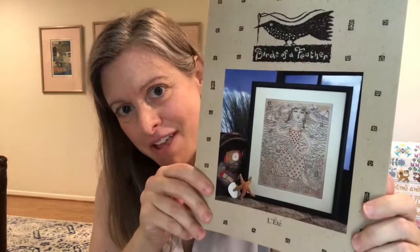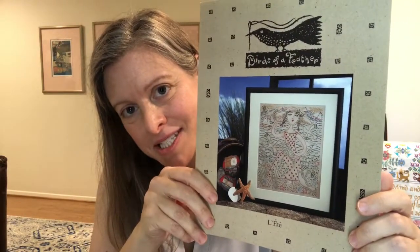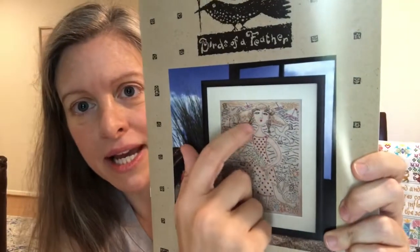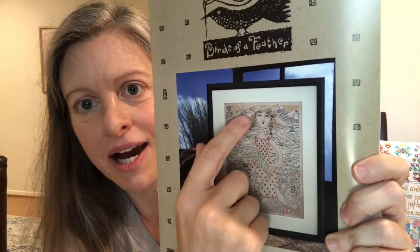Okay, let's see. Oh, this is so fun. I pulled out Birds of a Feather Summer. I bought these on Kitten Stitcher's website, and I am currently working on her hat. I've put in the majority of this bird and this boat, and I've started in on this hat.